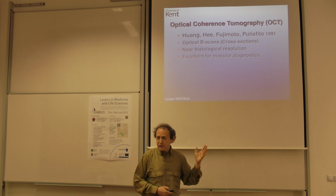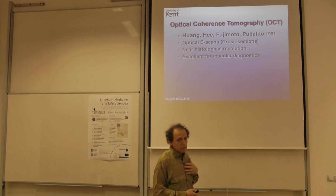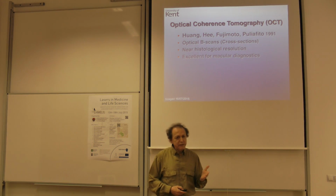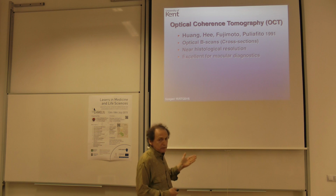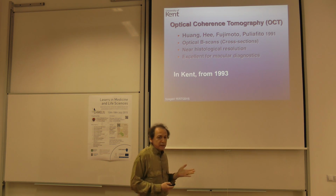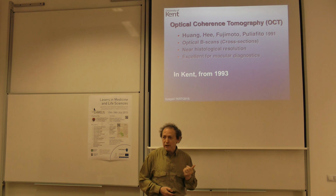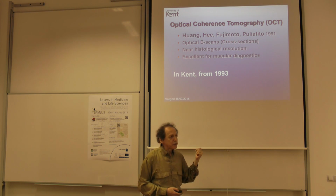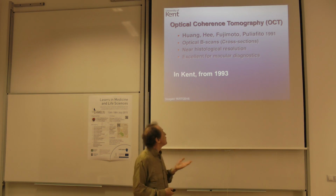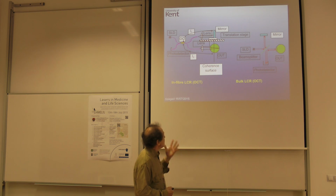1991, specialists at Massachusetts Institute of Ophthalmology had the idea of adding a galvo scanner to a low coherence interferometer. And that is the year when the technology took off. Good for macular diagnostic, near histological resolution, and providing, many of you here are familiar with the terminology of B-scan. B-scan like cross-sections in ultrasound. So that is the technology which is being used in OCT.